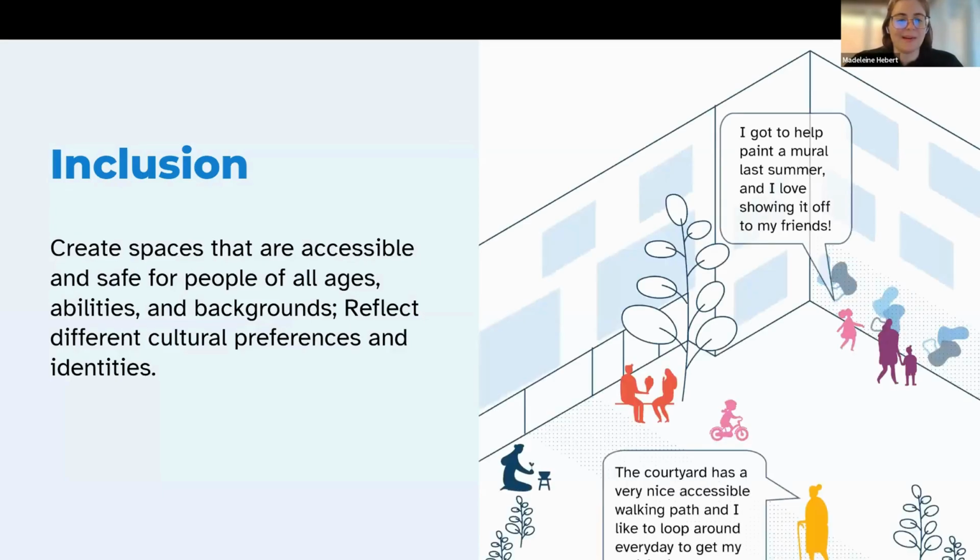And on that note, inclusion. So really encouraging people to think about how this space feels for people who have different abilities or ages or backgrounds or preferences than you. It's always about putting ourselves in other people's shoes to say, how would this type of person feel here? And this is where post-occupancy study and engagement is so important, because each time we have a new conversation, we learn something about how spaces make people feel and how they impact their behavior.